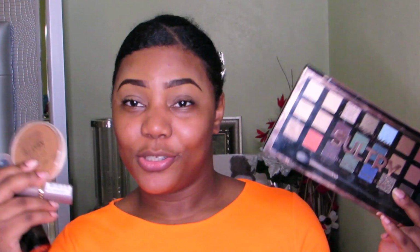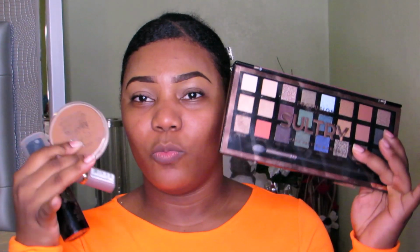So I also bought these 4 products from Walmart. This is an eyeshadow palette called Sultry, and this is the finishing powder from, I think, Rimmel. This is my first time using this brand, so Rimmel, I think that's how you say it. And this beautiful nude lipstick from L'Oreal. And this new setting spray, this is my first time using a different setting spray. I always use NYX. I told y'all, I'm gonna try new products, okay? So don't worry, I'll just put everything below.